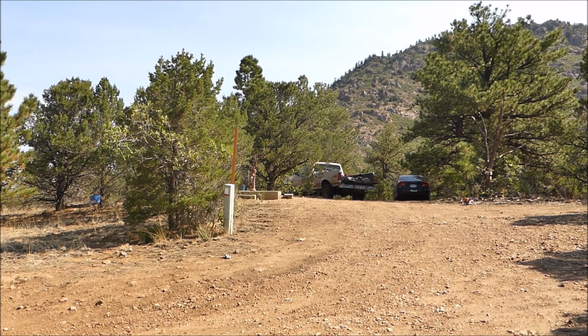6.74 acres in Custer County, Colorado, which actually legally allows tiny houses. One of the very few places in the country, despite the hoopla about tiny houses, where it's actually possible to get a site permit.